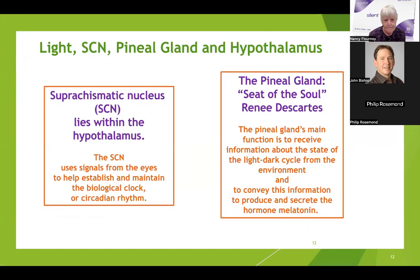Okay, so we have light, we have this area called the SCN, we have the pineal gland, and we have the hypothalamus. So this SCN piece lies within the hypothalamus. It uses light to establish and maintain the biological clock or circadian rhythm. So, the melatonin is going to put us to sleep, but whether we're asleep or not is part of a much bigger system, which is controlled and synchronized with the biological clock, be it the 12-hour clock or the yearly clock.